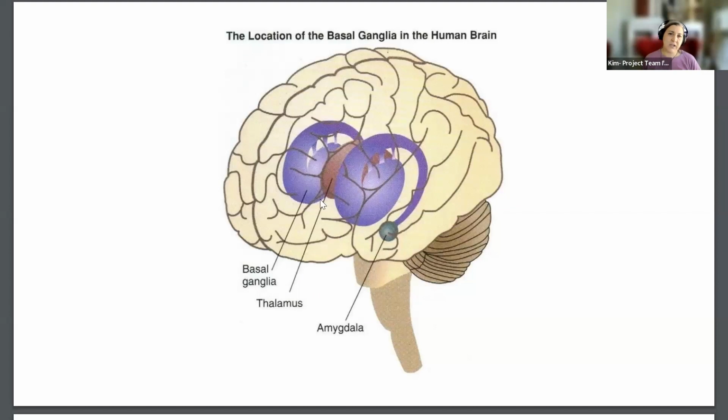So in this slide, we're looking at the basal ganglia. So this is that purple section here. That's protecting the thalamus, which is inside here. So that basal ganglia participates in motor control, procedural learning, and habit formation. So then we look at this little green area right here. This is your amygdala. The amygdala is involved in emotional processing and memory, particularly in regards to emotional experiences.